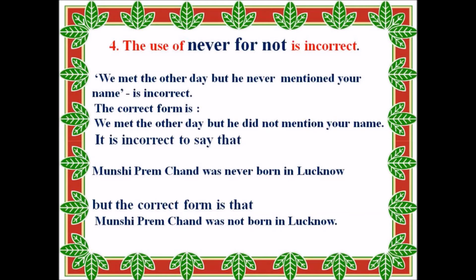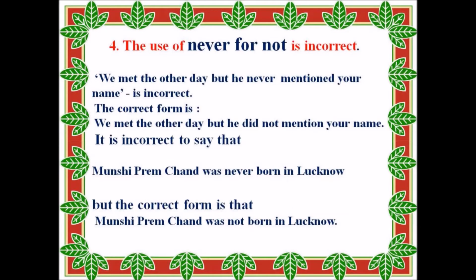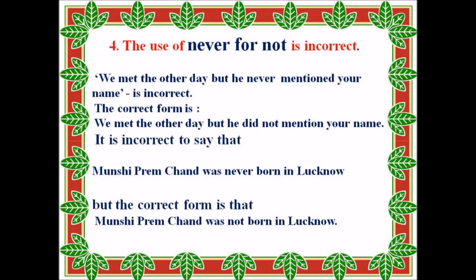The use of never for not is incorrect. We met the other day, but he never mentioned your name, is incorrect. The correct form is, we met the other day, but he did not mention your name. It is incorrect to say that Munshi Premchand was never born in Lucknow, but the correct form is that Munshi Premchand was not born in Lucknow.